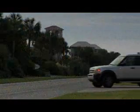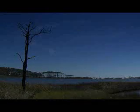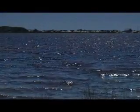This amazing stretch of road travels 18 miles through some of nature's most beloved treasures. Here you'll find sparkling emerald waters, sugar white shores, and dune lakes rarely found elsewhere.